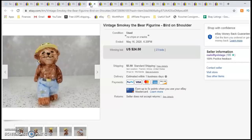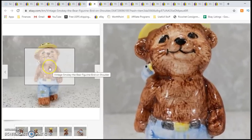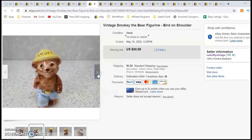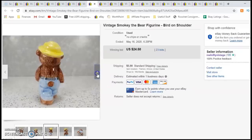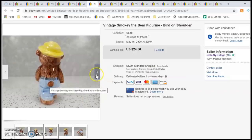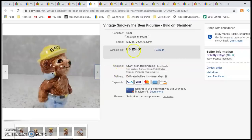This little guy here was also a surprise that it went for $24.50. It is a Smokey the Bear figurine, and there he is, Smokey the Bear with a bluebird on his shoulder, and it has his little hat on. He's ready to go. No issues at all. It's a blurry picture. Got to talk to Aaron about that one. But yes, and there's this cute little tail sticking out of his pants. I'm sure I paid $2 or $3 for this guy, and I was shocked that he sold for $24.50. I was thinking maybe between $12 to $15, but it did really well.